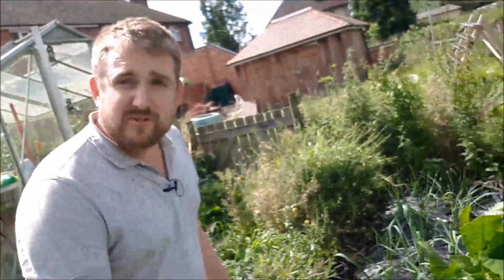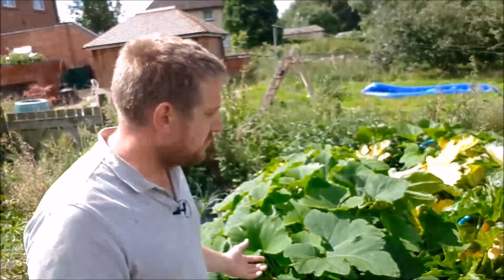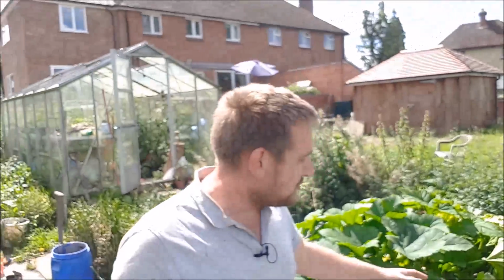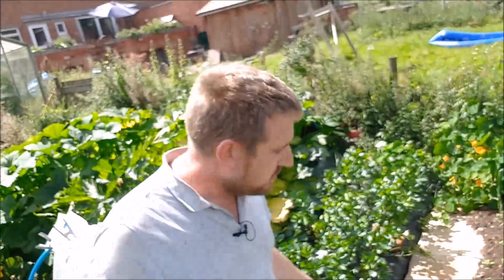But you can see, look at these leeks. There's no weeds in there. Obviously the squash has gone mental. There's no weeds in there. Sowed these 2 foot apart. It's far too close, so it looks so small. They look so small when you first put them in, but you just forget how big they get. Again, celeriac, since I put them in, I've not touched them. No weeds in there.